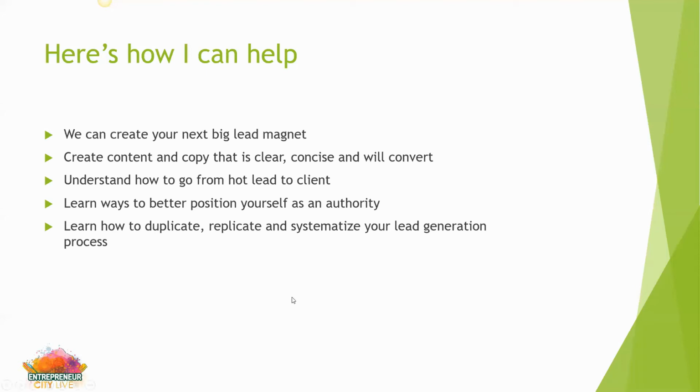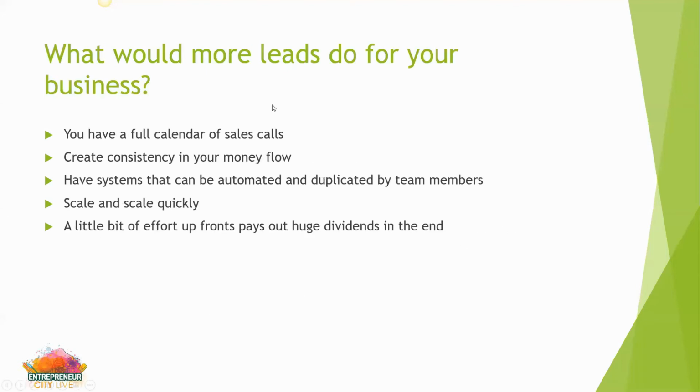And to further help you, I want you to just kind of visualize for a second. I want you to take just a moment. Take a deep breath and just really feel into what a full calendar of sales calls would look like to you and what it would mean for you. Because this is absolutely what will happen.